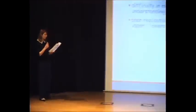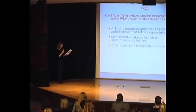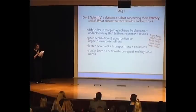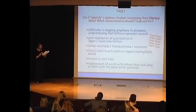So they tend to have difficulty in mapping grapheme to phoneme, understanding that letters represent sounds and vice versa. They have a poor realization of punctuation or upper and lower case letters. You may observe letter reversals, transpositions, omissions. They find it hard to articulate or repeat multisyllable words, reread or omit lines, and they replace words with others that look alike or start with the same letter patterns.